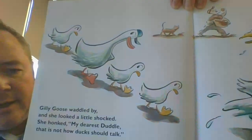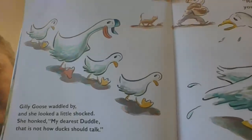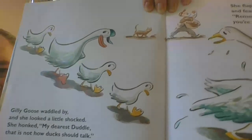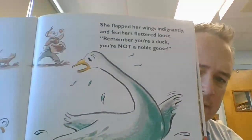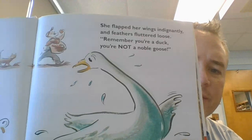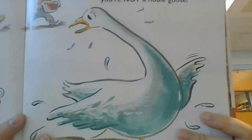Gilly Goose waddled by, and she looked a little shocked. She honked, My dearest Duddle, that is not how ducks should talk. She flapped her wings indignantly, and feathers fluttered loose. Remember, you're a duck. You're not a noble goose.